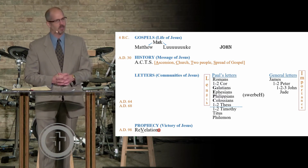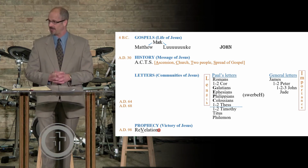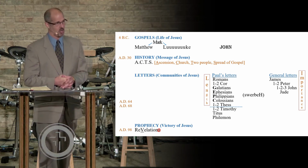After Corinthians, we go eat popcorn. Galatians, Ephesians, Philippians, Colossians. Go eat popcorn.